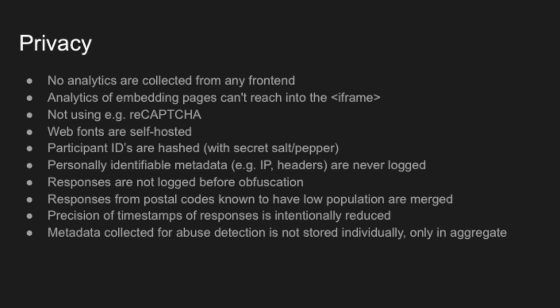The same goes for the response itself. When we receive a response from the client, it's not logged before we take care of all the meticulous obfuscation steps that we have. Then for very small places in Finland, just having one answer from there could indicate who it was. So for that reason, if we know that some area is very sparsely populated, we combine those areas with their larger neighbors. The precision of timestamps is intentionally reduced so that you cannot correlate that with anything else.